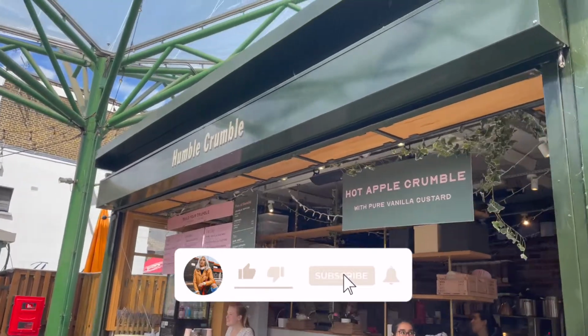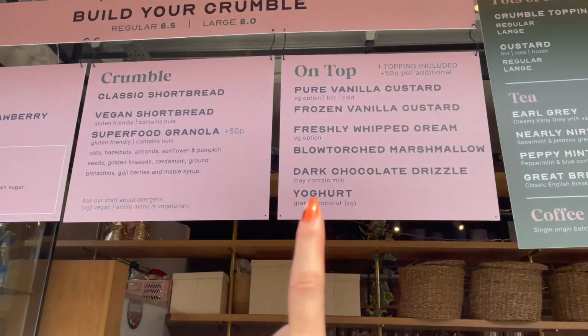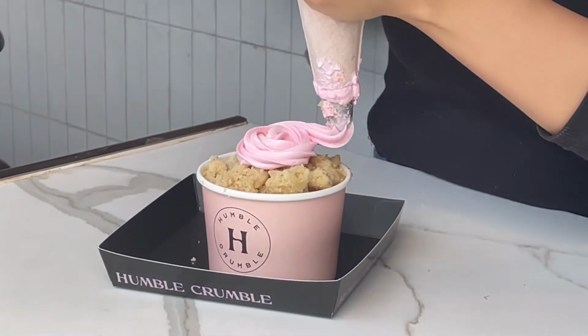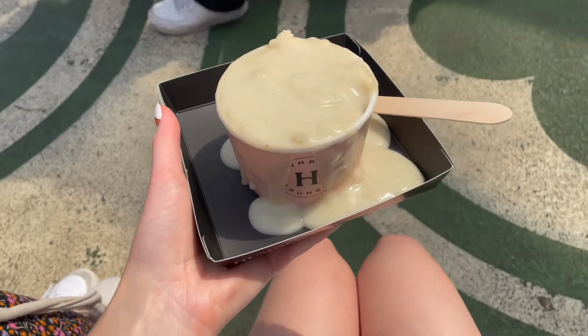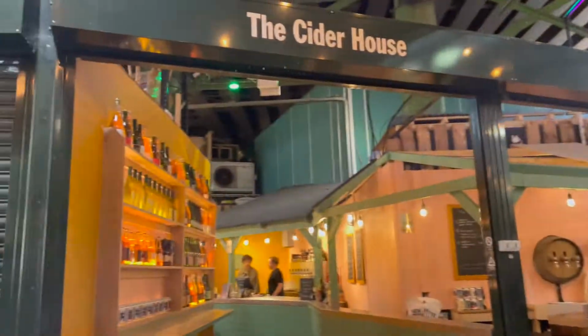Always wanted to try this. I'm having the apple crumble with vegan shortbread and vegan custard. Can't wait. Oh wow, that looks so good. So we're just sitting down on the stairs, having our little crumbles. I wanted to try these for so long. Love a crumble. So many nice eating places here. Oh, cider house. Cute.